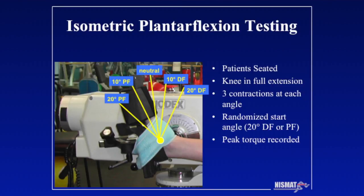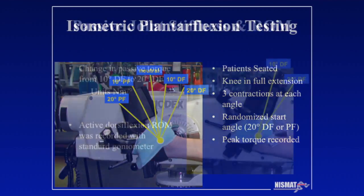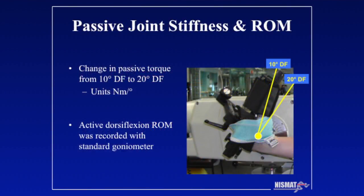Then we did isometric plantarflexion testing, which we put our patients in a seated position, knee in full extension, and we had them do 3 different contractions at these angles: 20 degrees of plantarflexion, 10 degrees of plantarflexion, neutral, 10 degrees of dorsiflexion, and 20 degrees of dorsiflexion, and we recorded their peak torque. We also looked at dorsiflexion range of motion, and at the change in passive torque from 10 degrees to 20 degrees of dorsiflexion.